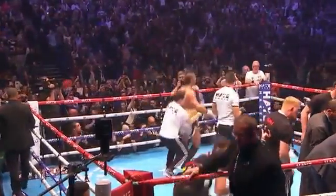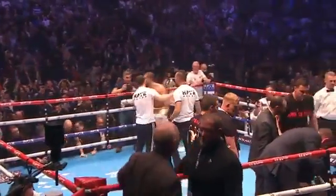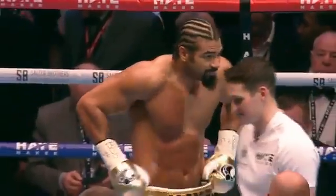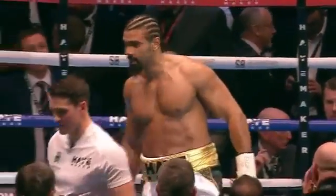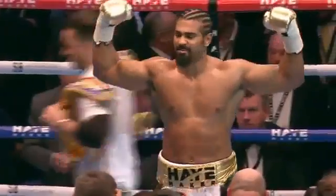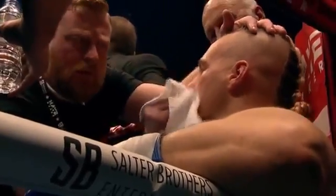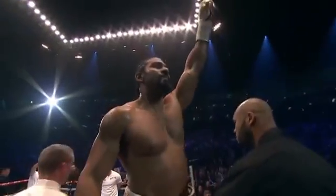The atmosphere, a celebratory one here at the O2 Arena. David Haye making a successful ring return, stopping Mark de Mori'yi in the opening round of this heavyweight contest that was scheduled for 10. All smiles on the face of David Haye. Not quite sure what we've learned during the course of that contest.